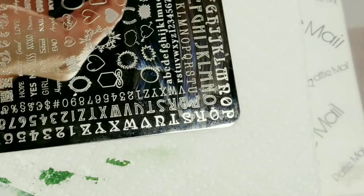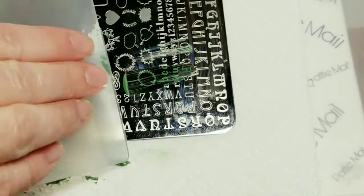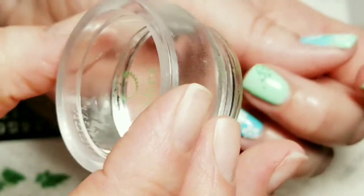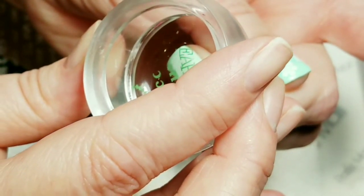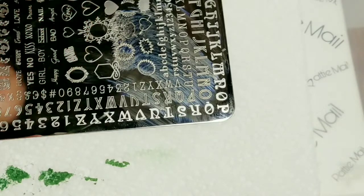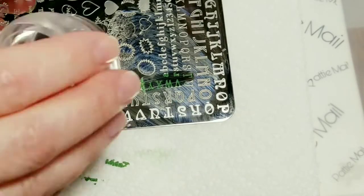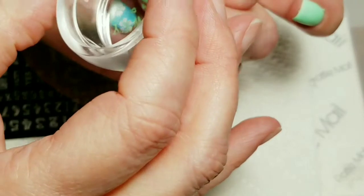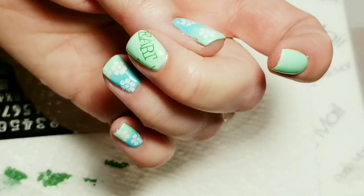Okay, we're going to pick up the R. Okay, got an R. Okay, I just need two more. Okay, let's go for T. Okay, there we got the T. All right, we'll go for the H. Okay, H is over here.